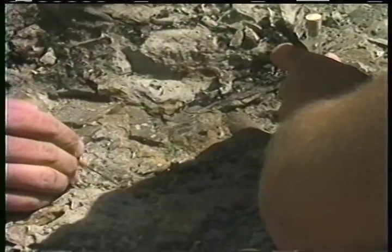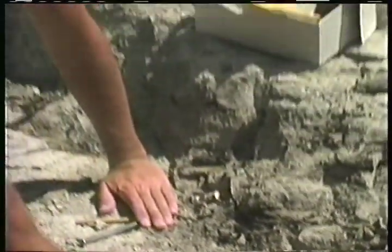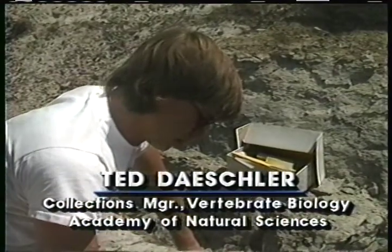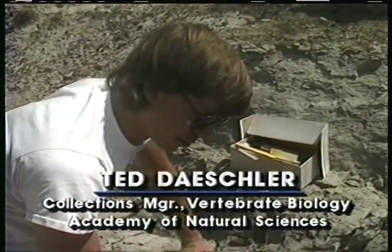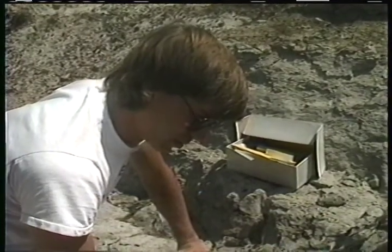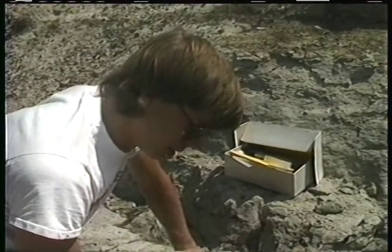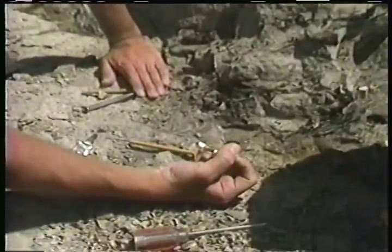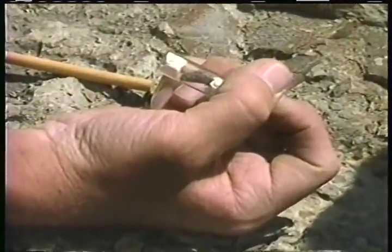We're putting together a more complete picture of all the animals that lived during the time of dinosaurs. Very included among those, and very interesting to us, are the mammals which were alive during the age of dinosaurs. And we made an exceptional find this morning. What you see there is the jaw of a mammal. The mammals were very small during this time period.